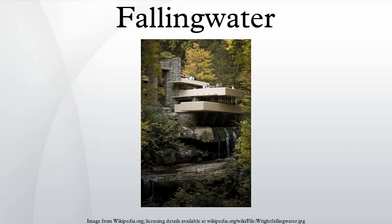Design and construction. One problem of building was that the location on the north bank of Bear Run was not large enough to provide a foundation for a typically built Wright house. The Kaufmanns planned to entertain large groups of people, so the house would need to be larger than the plot allowed. Also, Mr. and Mrs. Kaufmann requested separate bedrooms as well as a bedroom for their adult son and an additional guest room. A cantilevered structure was used to address this.